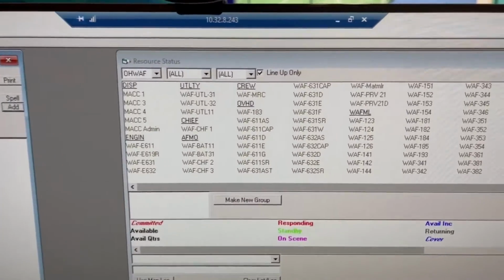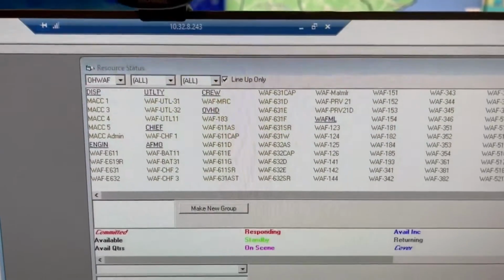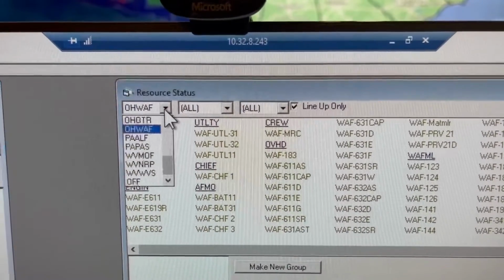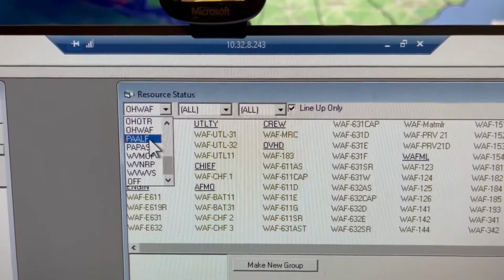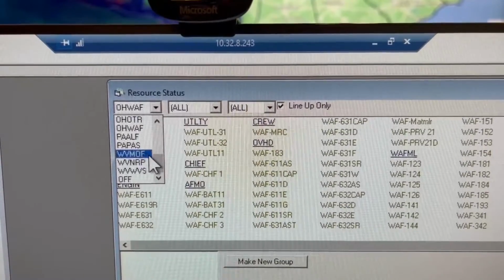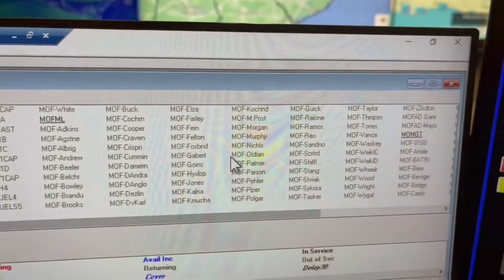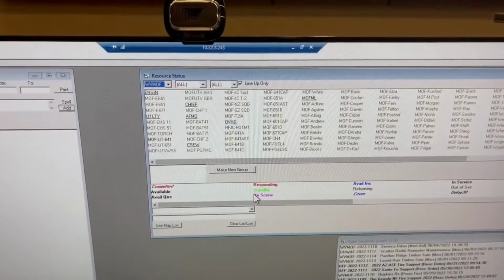The next pieces of information, you're going to see the resource status, and each one will have, this one is Ohio Wayne National Forest. If you click your down arrow, you'll also see that they have Pennsylvania Allegheny National Forest, West Virginia Monongahela Forest, and those are the three forests that we'll be dealing with. And so if you clicked one of those, it brings up the resources for that forest. So the next important thing to do in the morning is weather.